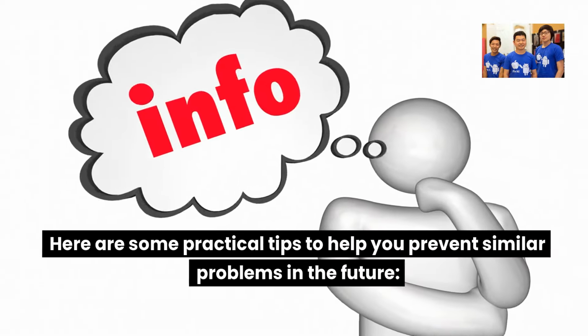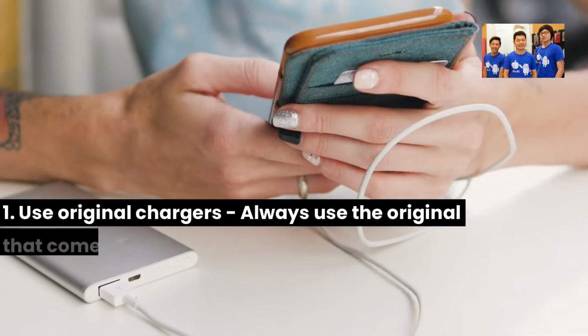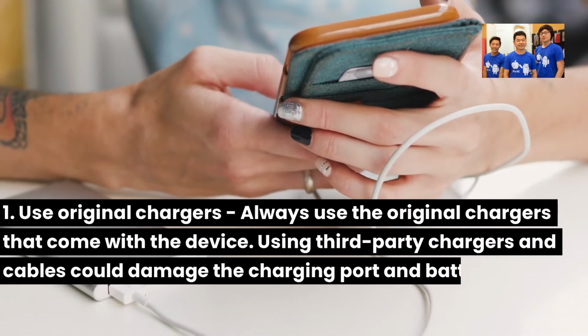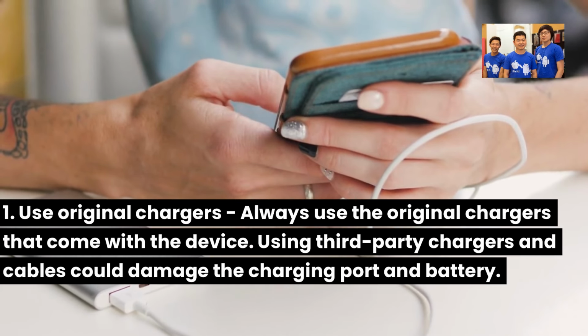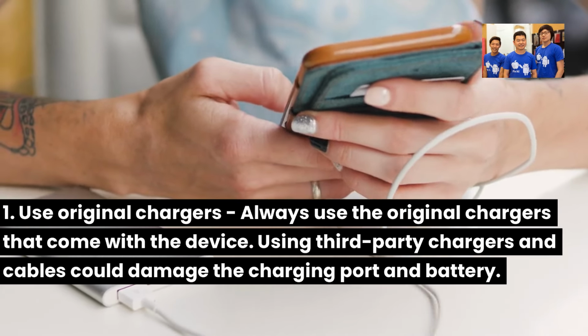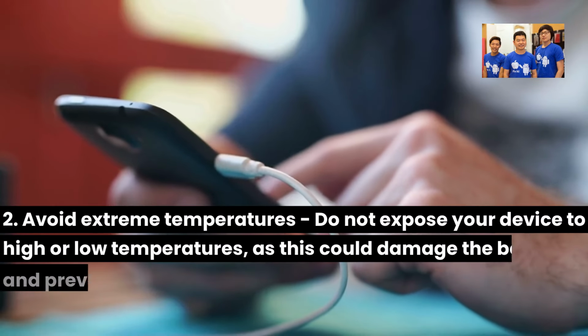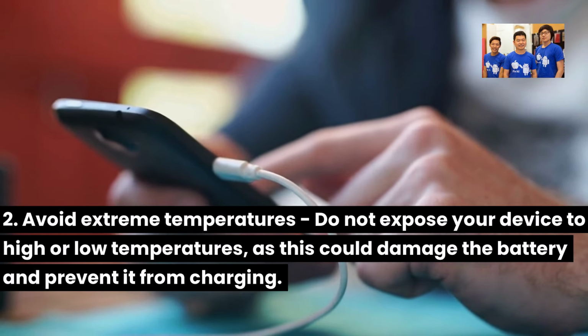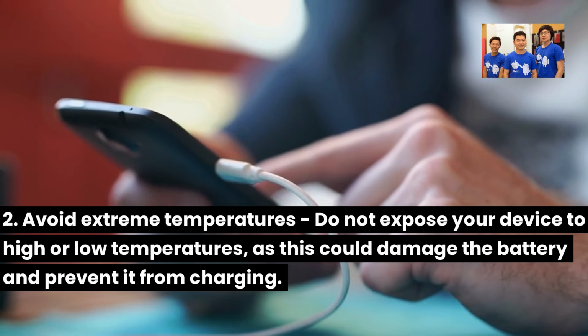Here are some practical tips to help you prevent similar problems in the future. 1. Use original chargers. Always use the original chargers that come with the device. Using third-party chargers and cables could damage the charging port and battery. 2. Avoid extreme temperatures. Do not expose your device to high or low temperatures, as this could damage the battery and prevent it from charging.